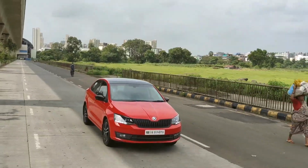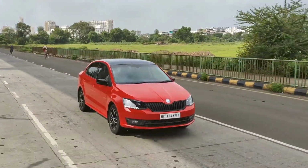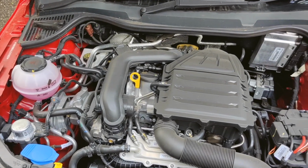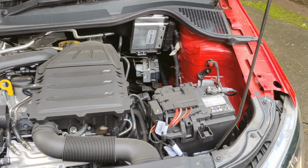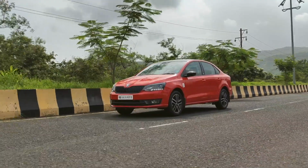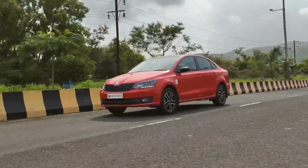But you see, the Rapid doesn't really try to wow you by its styling. It's this all-new 1-liter turbocharged 3-cylinder engine that demands your attention. Now it's the same mill that's shared by the new Polo 1.0 TSI and the new Vento 1.0 TSI. However, the entire packaging with respect to the pricing and features is what varies slightly.